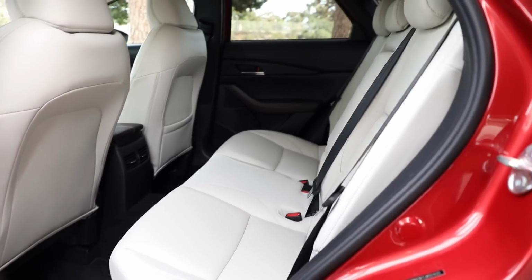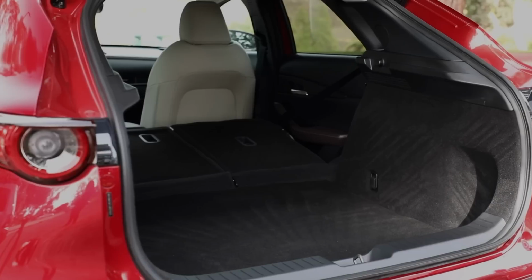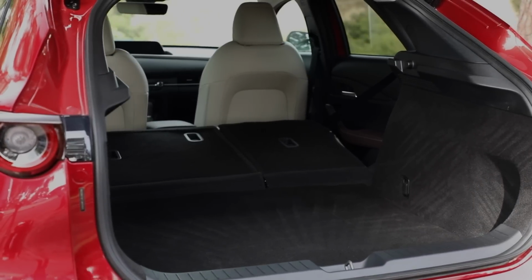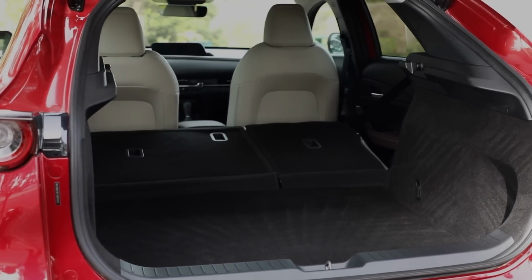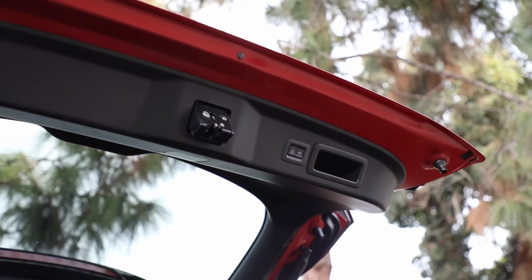Having said that though, the CX-30 is definitely not perfect, and one of its biggest issues has to do with the interior space. Because it is based on the Mazda 3, which is also not a terribly spacious compact car, the CX-30 just doesn't give you as much interior space in the front and rear seats as you find on some of its competitors. The back seats are especially tight, and you also don't get the largest cargo area either.